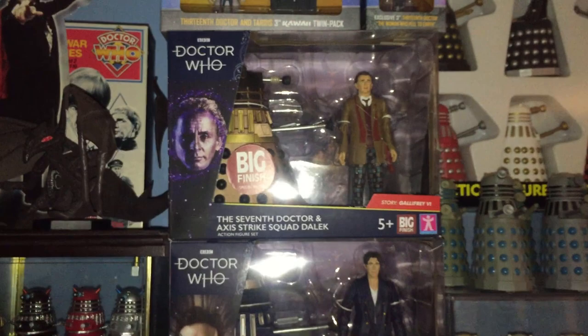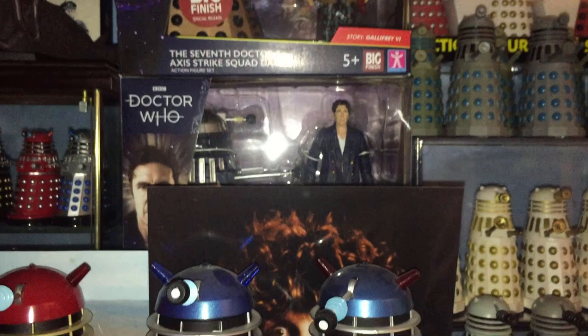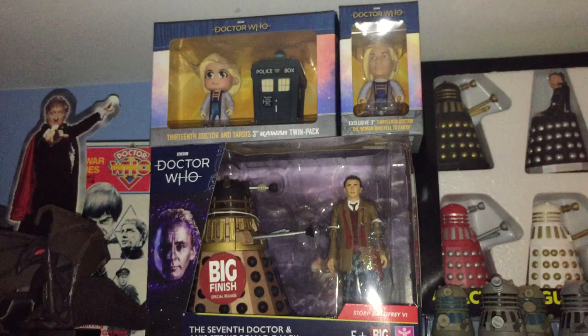We have the exclusive Big Finish sets. These are the ones that were only available for about 10 minutes. I have all of those. The other one is just hiding behind that picture of Tom Baker. We have some 13th Doctor figures there from Kiwai, I'm not quite sure how to pronounce it.